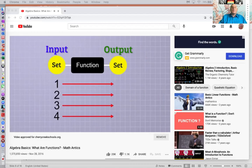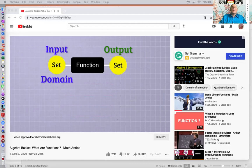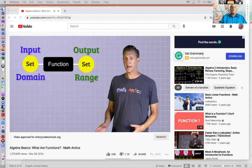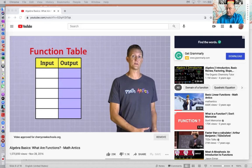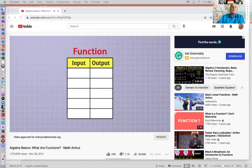And you'll often hear these input and output sets referred to by special math names. The input set is usually called the domain, and the output set is usually called the range. And it's really common to see some or all of a function's inputs and outputs listed in what we call a function table. A function table normally has two columns, one on the left for the input values and one on the right for the corresponding output values. The function itself is often written above the function table and in the form of some sort of mathematical rule or procedure.